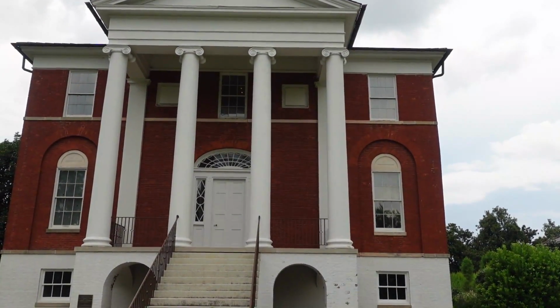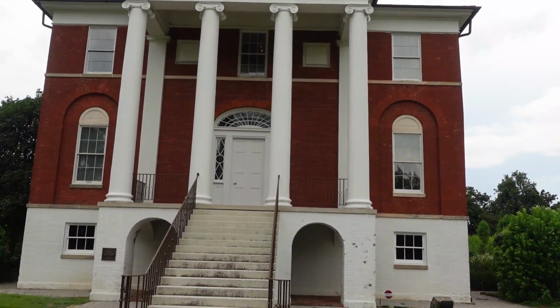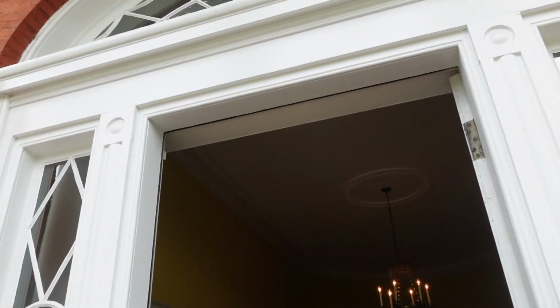Now, we know that Robert Mills was the architect and oversaw the construction of this house, but we are certain, although we don't know the people's names, that it was constructed by enslaved individuals. So all of the craftsmanship you see in this house was done by enslaved individuals.